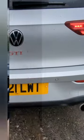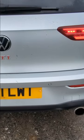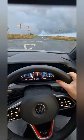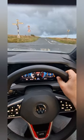I believe there's supposed to be a petrol station here. If there is, which there is. No way. Yeah, there is. Okay, we're going to pull in here and put a bit of fuel in. Soft limiter at 4. Yeah, the weather's changed a bit, hasn't it?